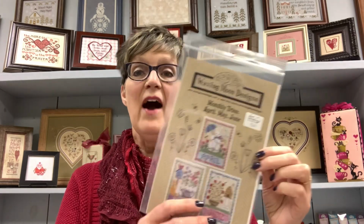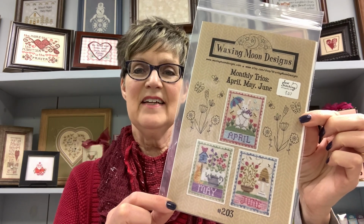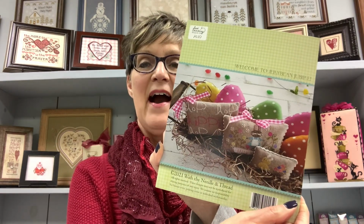Waxing Moon, we finally got April, May, and June from that monthly series. Jelly Bean Jubilee from With Thy Needle. So there's four featured on the front cover and three more on the back. And it's really a lovely book, all in color. Just very easy to read. All the information you need is in there. I can't show it to you because it'll show part of the chart, but anyway, really quality book. So I was very impressed with that.